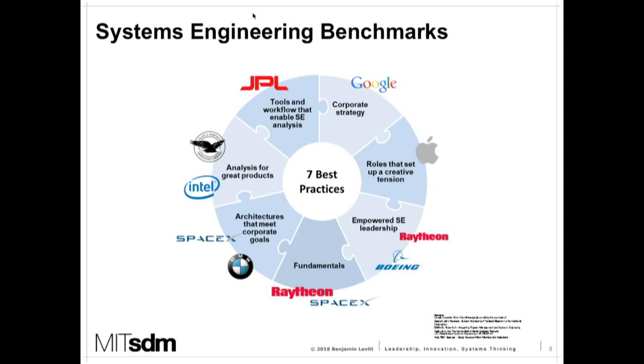So, benchmarks for each one of these investment areas. We're going to start at the 1 o'clock there with corporate strategy. And when I say corporate strategy, I mean system engineering enabling corporate strategy objectives. Google is a great example here, as they have succeeded at transforming innovative prototypes into products that Google will continue to explore and continue to improve even while mass users beta test their products. It's a great strategy, and we all are really benefiting from that. All of us Google users are.